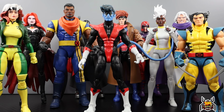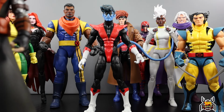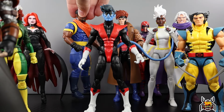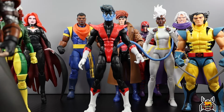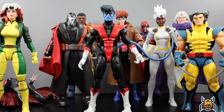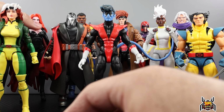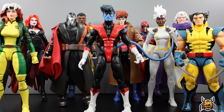But the X-cutioner figure is so damn small, you really can't see him over Bishop's shoulder. So I probably should have swapped those two around so you would be able to see, yes, Bishop is taller than the other figures, all together to begin with anyway. But that doesn't change the fact that the X-cutioner figure is just so damn little. Like, why is he so small? You got these super-powered mutants, and then you got this guy that's gonna kill them and attack them and go after them, and he's just this little guy. Granted, he's a regular human being, Homo sapien, right? So it's just funny. He's little.